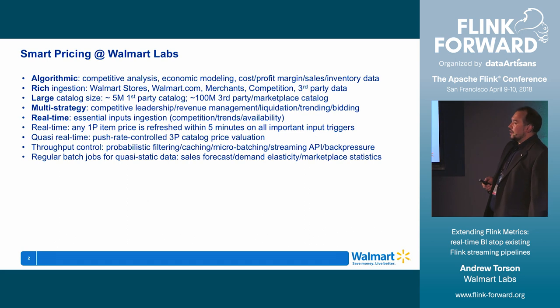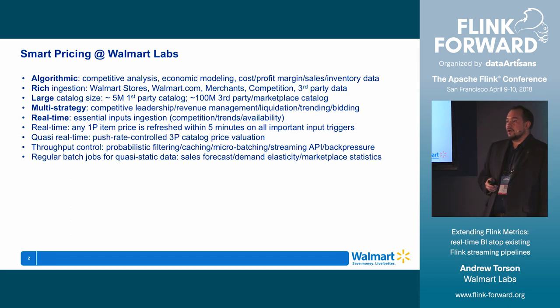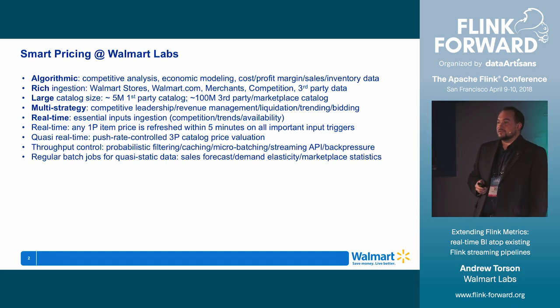Some of the things that our models use, we actually compute in quasi-real-time. There's basically some kind of an offline-online hybrid training for some of our statistical models, where we train our forecasting and elasticity models not in real time, but in quasi real time, but we do serve them in real time through Flink, right?